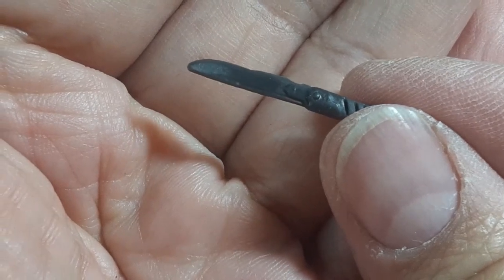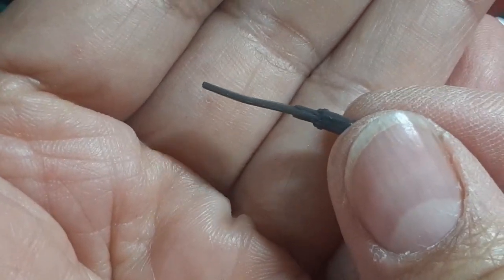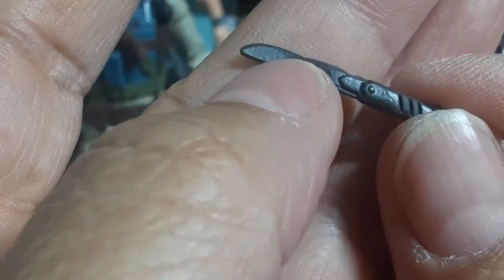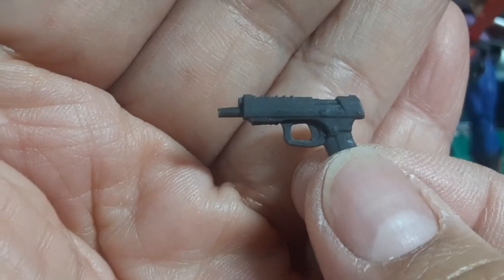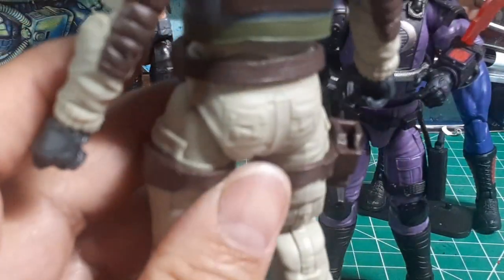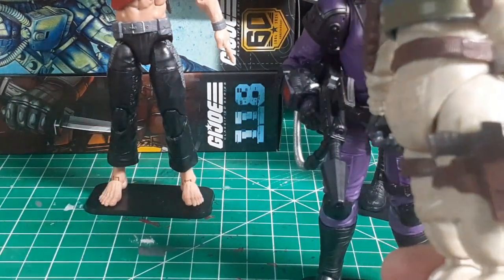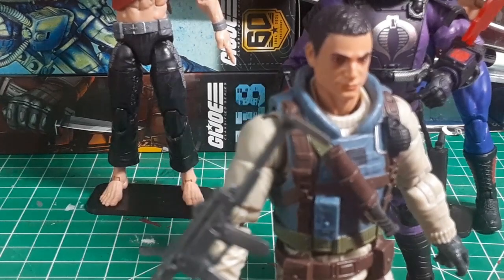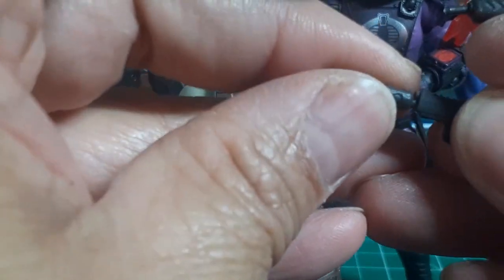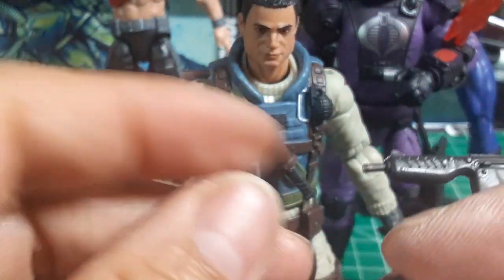A generic knife that's disappointingly generic, because it's not even painted, and we know they've given us weapons of this size that are painted. If not just the color of the blade as silver, then the hilt will be something. It's kind of disappointing that this is not painted. And again, a generic handgun. I don't really know how they decide what should be painted or not, but you can also use this for the handgun. Okay.